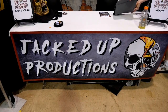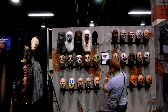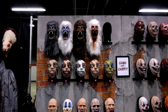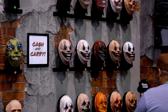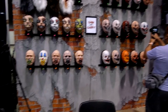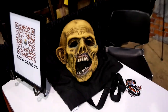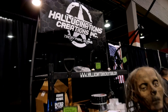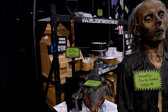Here we are at Jacked Up Productions. We got some cool masks here. Daddy's already back there taking a look already. The smiley ones kind of look creepy. And this guy here. This Hallucination Creations in Timney Park. That shovel keeps me out. That shovel is digging itself over there.